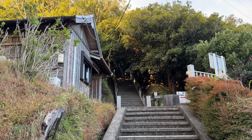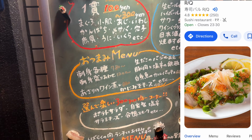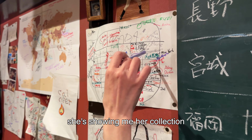But all of that walking around is starting to make me really hungry, and I know exactly what I want to eat right now. I found this sushi restaurant and it has the highest rated reviews in Tokyo. This is the place that I'm going to be enjoying my last few moments of my trip. But before I eat, let me show you around. It's such a cute, cozy space with a lot of character. The owner is really friendly and she's showing me her collection of countries she drew, so it's only right that we put ourselves on the map.